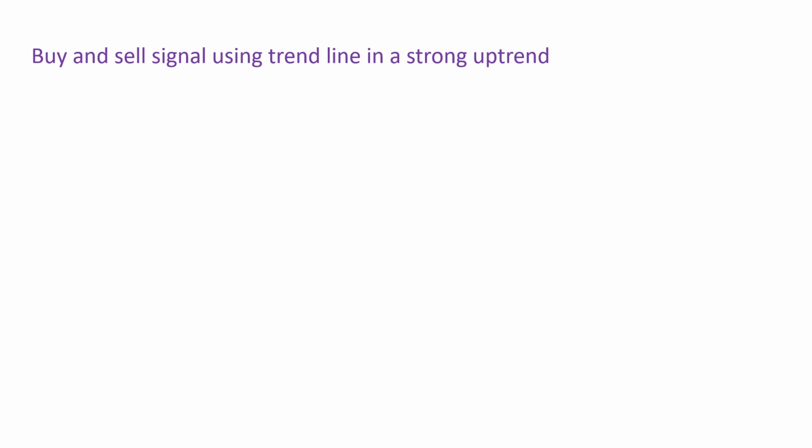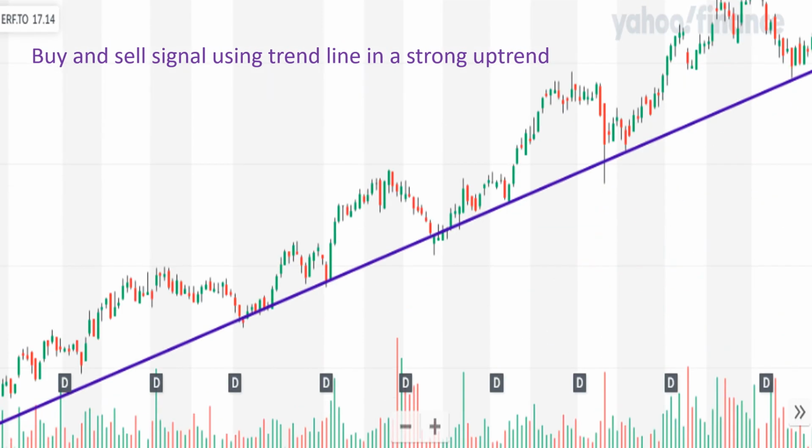Buy and sell signal using trend line in a strong uptrend. This is the price trend, the same price trend that I installed, trend line with 6 touches to be valid. This is the third way to find out a strong uptrend by using trend line. In this graph, you see the prices above the trend line, and the trend line is sloping upward. So these are the characteristics of a strong uptrend.